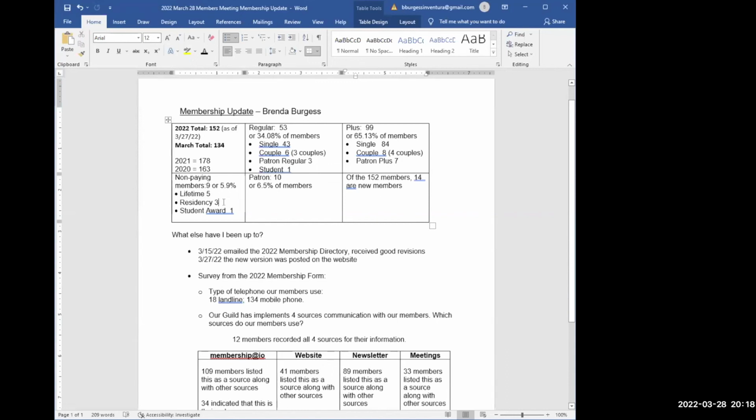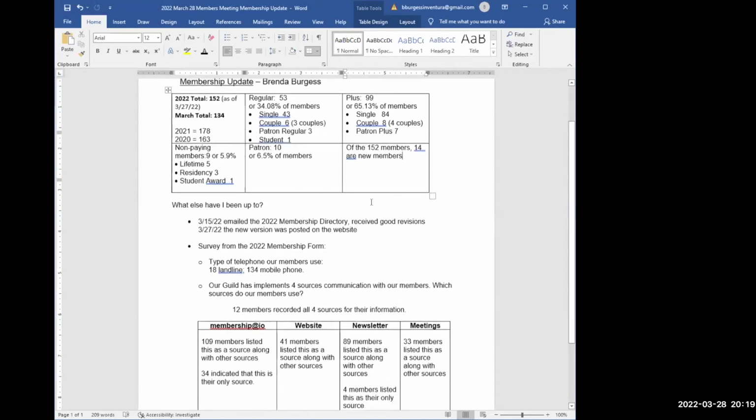We've got 3 residencies that are still serving their membership time, and 1 student award left over from last year. So 6.5% of our members are patrons, and we've gotten a lot of new members. We've got 14 out of the 152 are new members this year. And I'll continue to get membership until September sometimes, or even October.